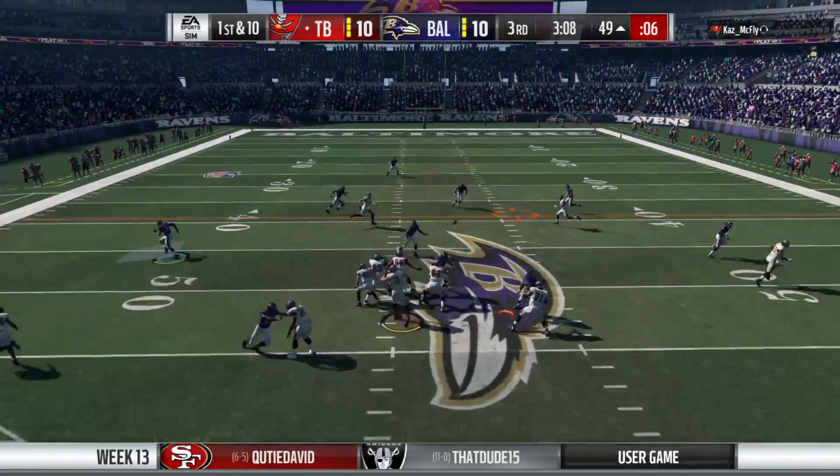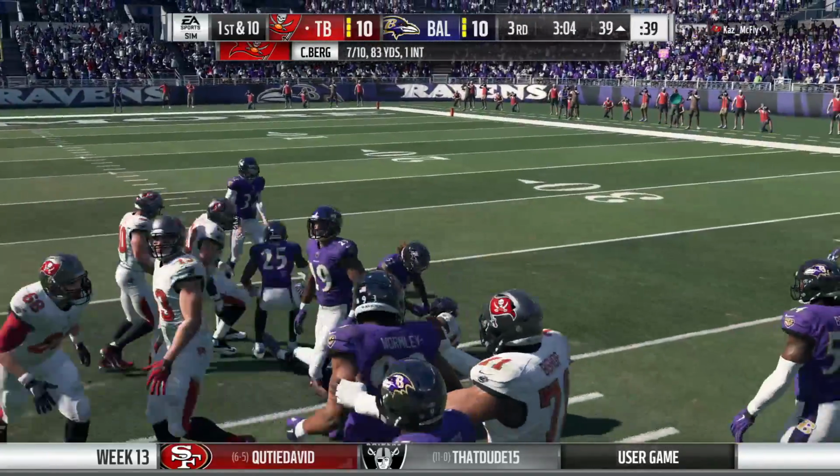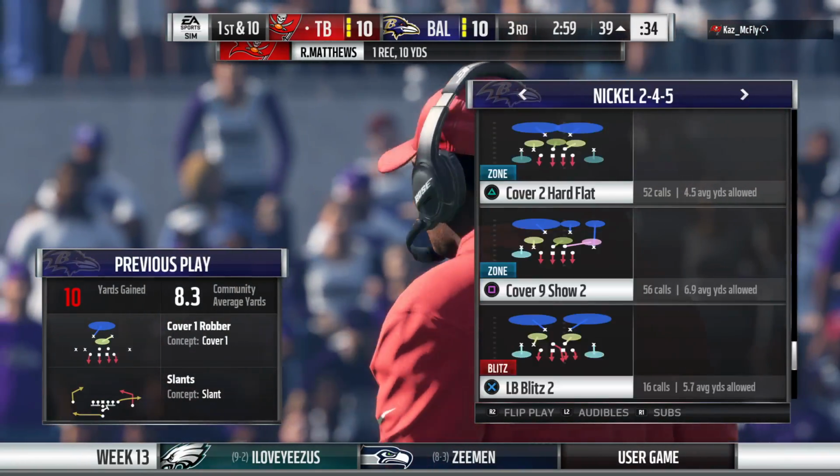They'll look to throw now on first down. Rashard Matthews here on the catch. And he's brought down. It's a 10-yard pickup, and it moves the chains.